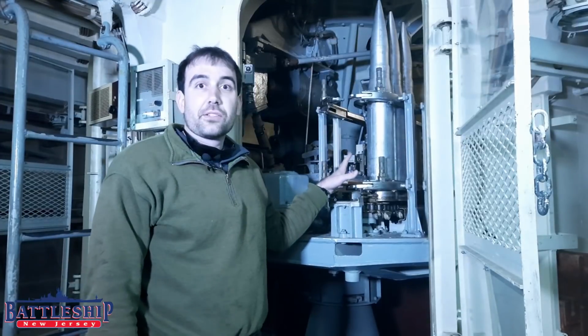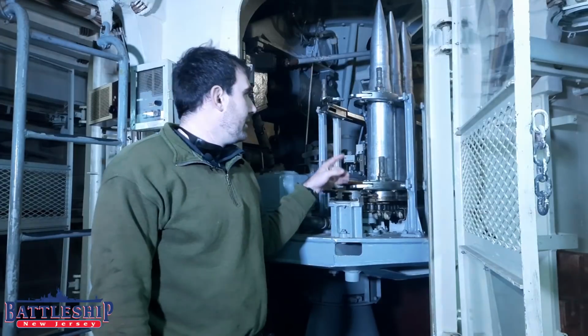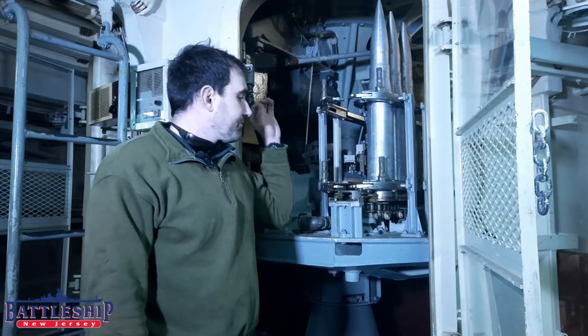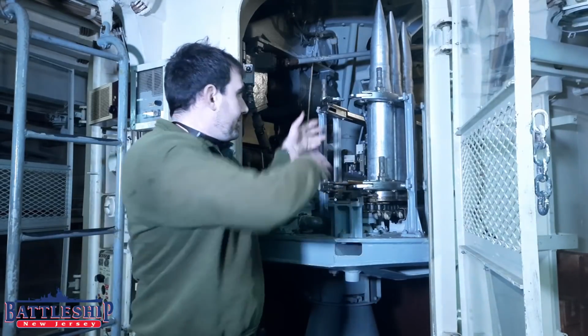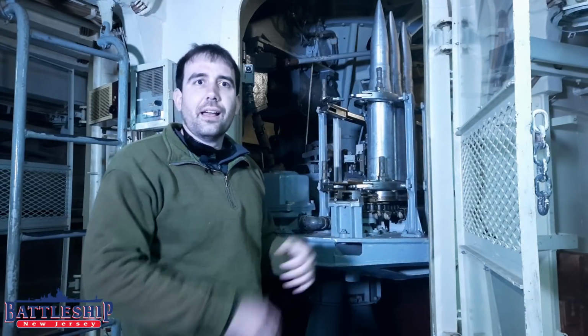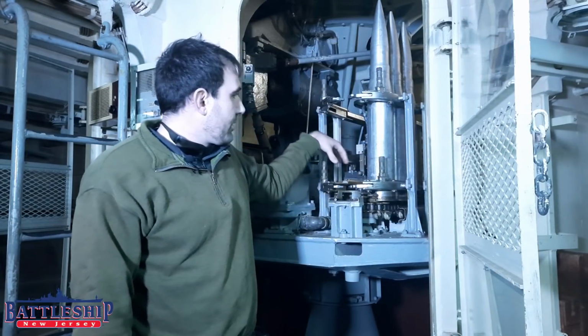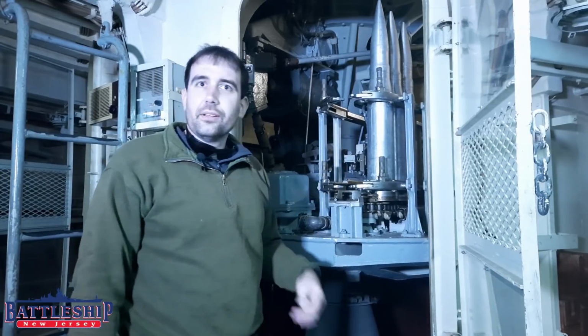This weapon system has a rate of fire as high as 120 rounds per minute, but once you've emptied the magazine here, one, the barrel's got to cool down after that, and then two, you've got to put new ammo in. So it takes about 30 minutes after you've done something with that high rate of fire. The shells are on a conveyor belt, which is taking them to the mount.